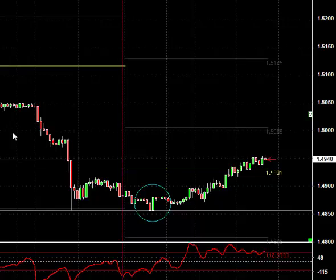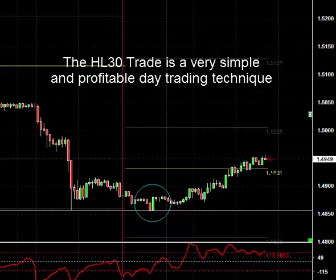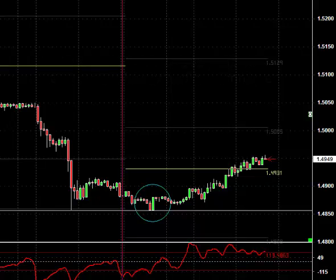But even so, I still wait for a particular candle pattern. If you watch the weekly analysis video that I have posted on the website, I felt that it was best that we trade an HL30. Not a continuation trade necessarily, because there wasn't a sufficient amount of consolidation, but an HL30, which is basically a bounce. That's what we did here. This is the pound dollar on a 30-minute time frame.